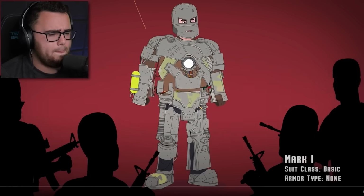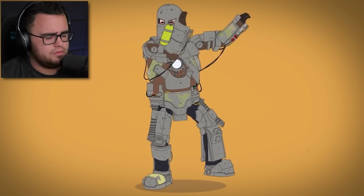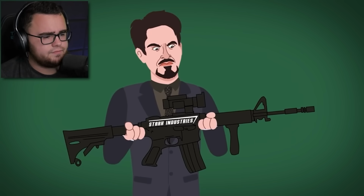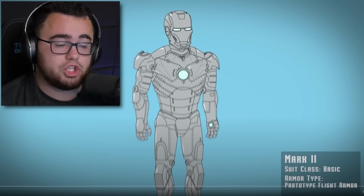He is mostly bulletproof and features both a flamethrower and missile launcher to defend against his captors. Plus, jet boots capable of flight to aid in his escape. Once free, Tony vows to never sell weapons again and creates the titanium steel Mark II. This suit features... Oh, wow. The Mark II was a huge upgrade.